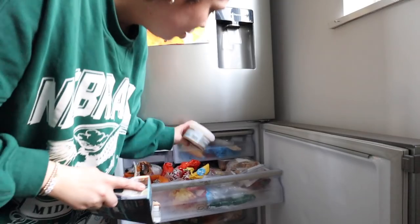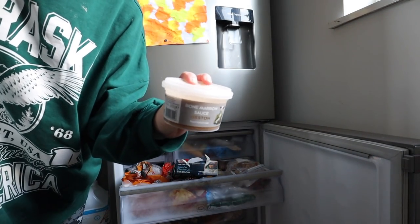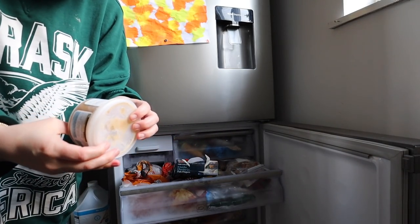What on earth is that? Bone marrow sauce, Heston Blumenthal, Waitrose. To be fair, this stuff is really good for you. So I'm gonna make something with that.